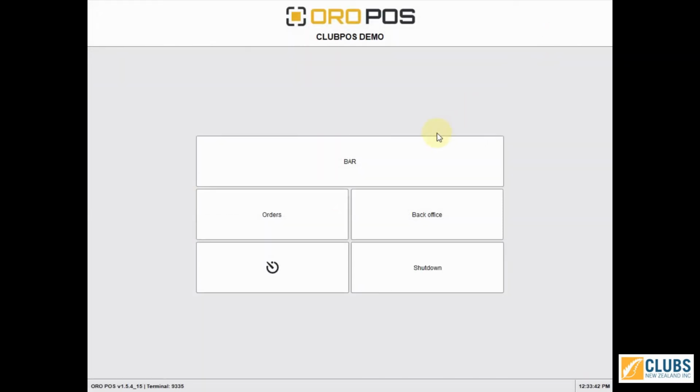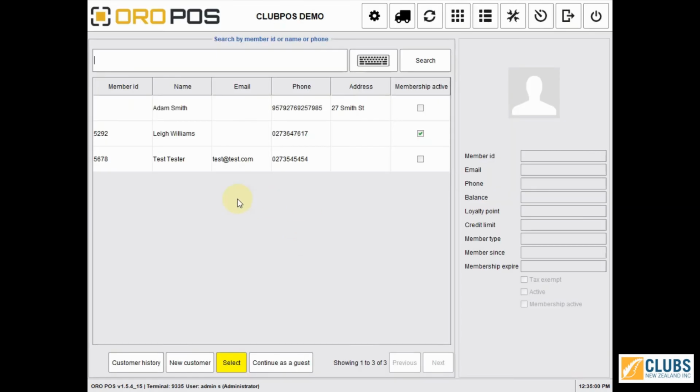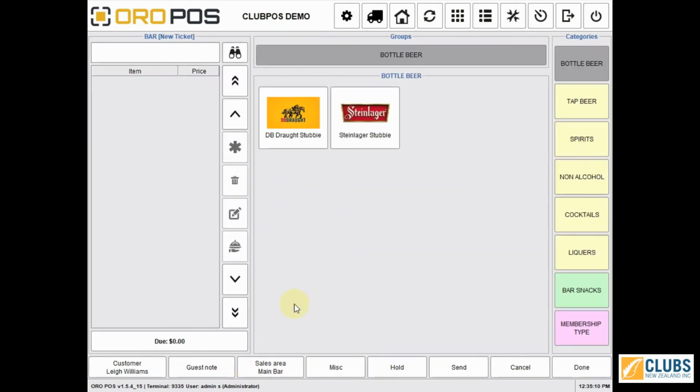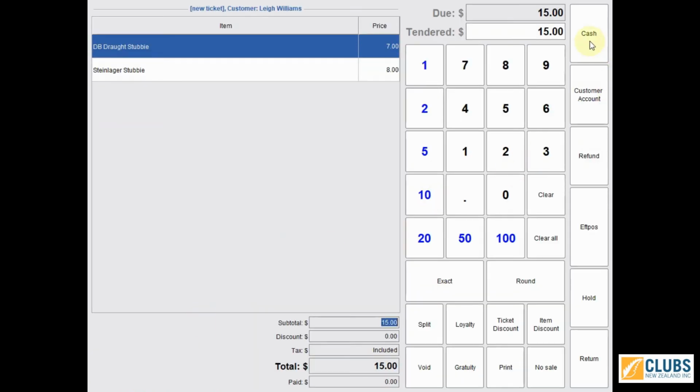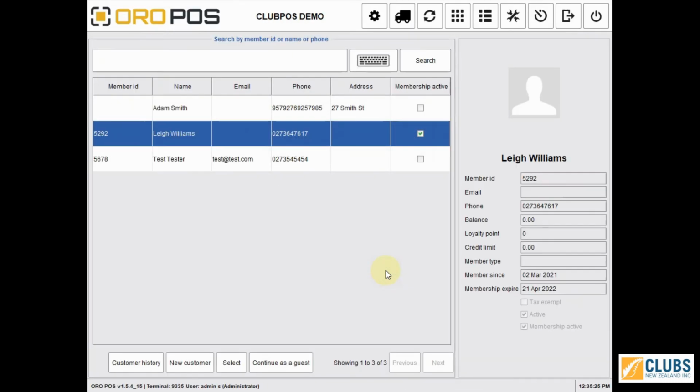close down the back office, we'll go into the bar, we'll log on here, and we'll choose me and go select, but you could just scan the membership card or swipe the swipe cards if you're using those. We'll go select, and you'll see that's me down there, and we're going to sell a DB Draft stubby and a Steinlager stubby, and I'm going to pay cash for that, and we're not worried about a receipt.